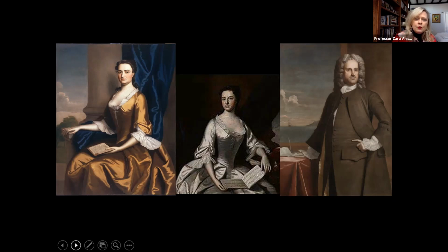And then if you look at the women, a lot of you will have already picked up on the fact that they're wearing the exact same dress, but in different colors. And in fact, they have the same figure. And that's not just because they're mother and daughter. It's because Feke often painted this exact same womanly figure over and over again, this exact same dress in Philadelphia and Boston and Newport, but in different colors.